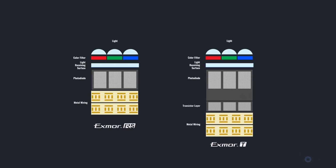This allows the photodiode itself to be deeper, which means it can gather a claimed double the amount of light per pixel while keeping the pixel size the same, which should increase dynamic range of the camera. And this also means the pixel transistor can be made larger, which should reduce noise in the final image.